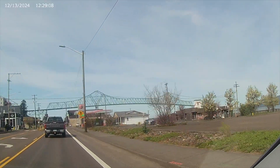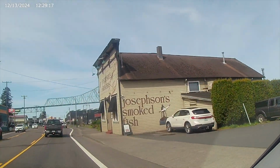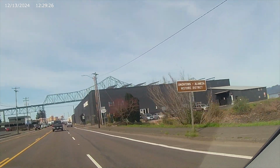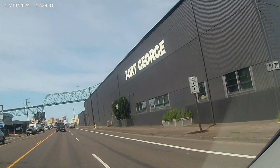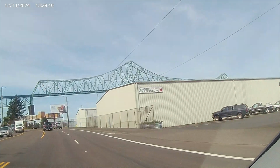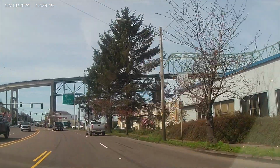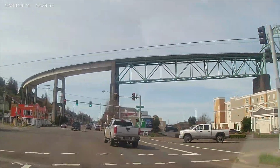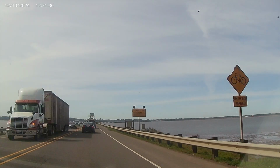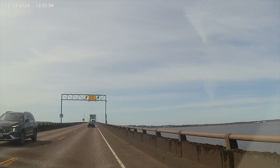Here we are in Astoria. We're still on Highway 30, but if you see the big bridge up ahead of us there, that is the 101 that crosses from Oregon into Washington as it crosses the Columbia River. It is this high on the Oregon side, so those big ocean-going vessels can clear under it. The bridge drops down to just right above the water level on the Washington side, and it's over a mile long.